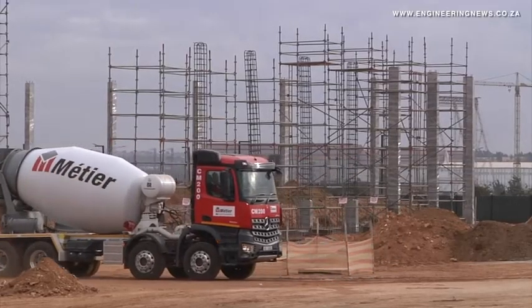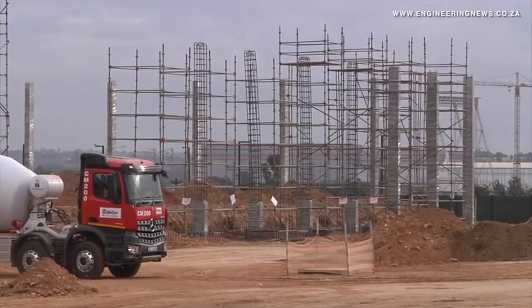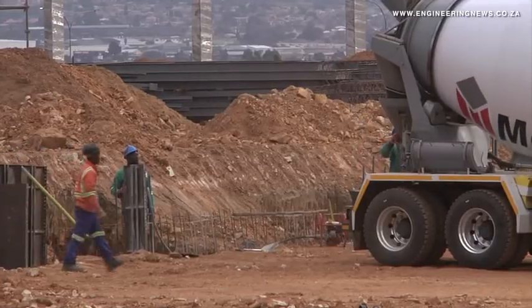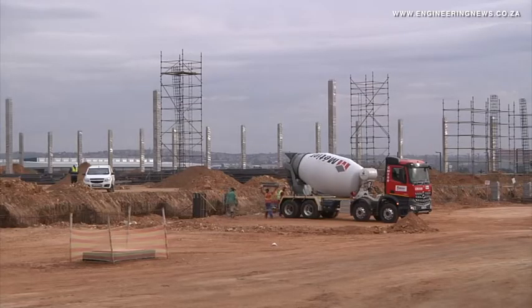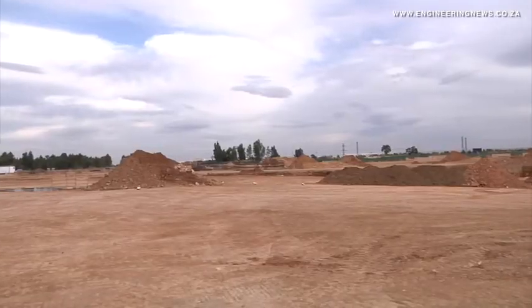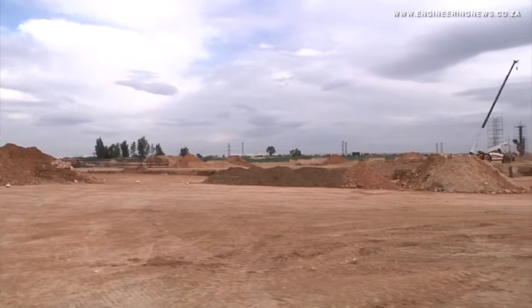Certain elements of the old mine infrastructure will be retained from the Simmer and Jack era. One of these is a mine shaft that will be capped and retained as a feature with a glass floor over the shaft. Abland's strategic approach towards providing turnkey warehousing solutions aims to benefit S&J clients as well as the environment through the implementation of carbon-neutral and sustainable, environment-friendly development principles.